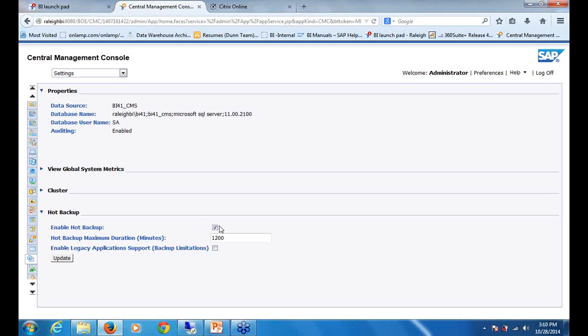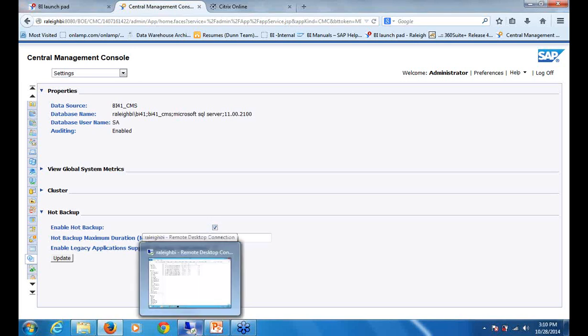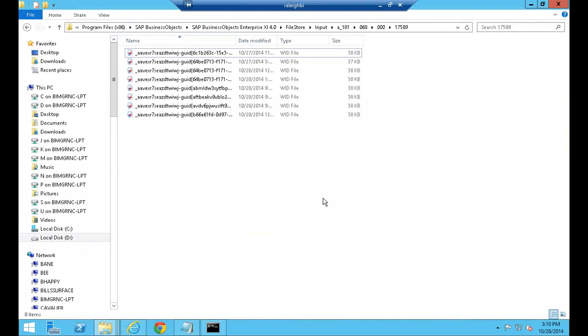Once this is enabled, it automatically creates a backup of the BI objects on the server whenever there is a change in any of these objects. For example, let me go to the BI server and show you what it does. So this is the Raleigh BI server, and this is the input file repository for a Webi report that I created. Here, I created a Webi report and saved it 8 different times. And what it did is it created 8 different copies of my Webi report in the input file repository. Had I saved my Webi report 100 different times, it would have created 100 different copies of that Webi report in its input file repository.